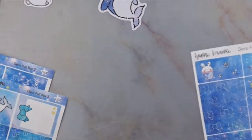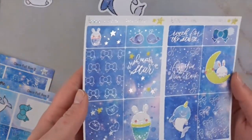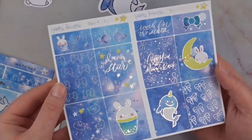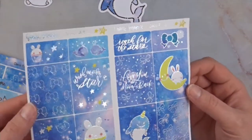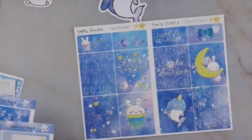Oh, she put the last one for like the best one for last is what I was trying to say. Look at that. Oh my gosh. Look how pretty that is. And it says this is deco full box 1. So maybe I was wrong. I thought we saw full boxes before. Did we not?